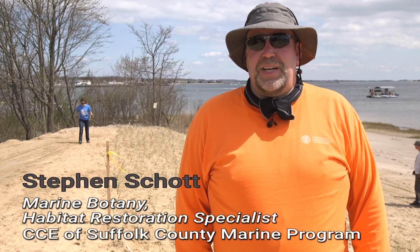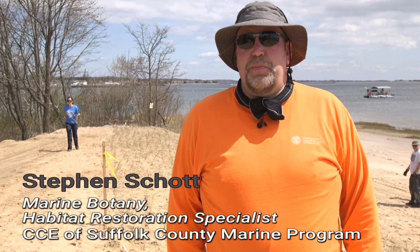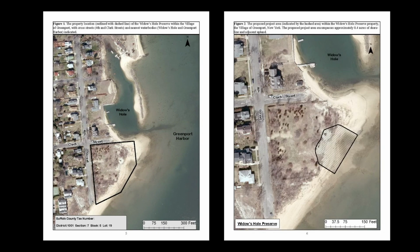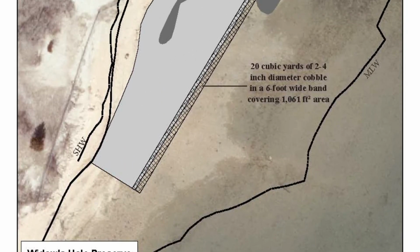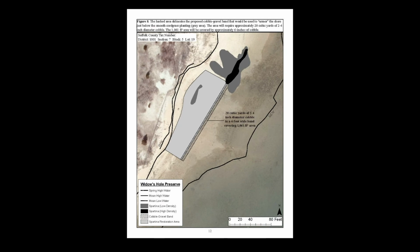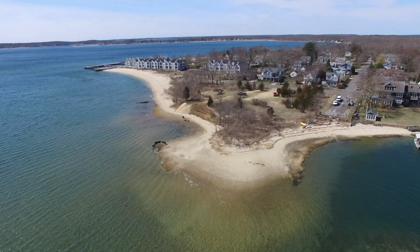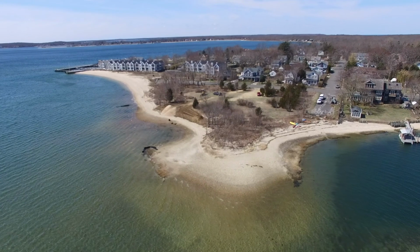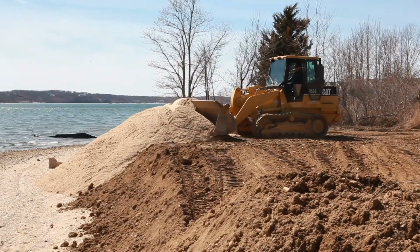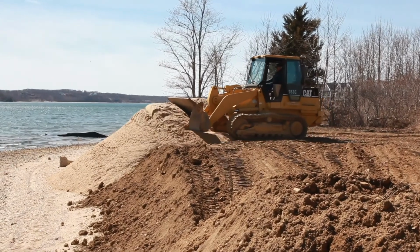Peconic Land Trust approached Cornell to help them with creating a management plan for the property originally. And then over several years, so this started back, I believe, in 2015, we went from a management plan to an actual shoreline restoration to try to stem the erosion that was occurring along the shoreline here. It kind of evolved into how can we protect the property from further erosion, at the same time enhancing the habitat value of the site.